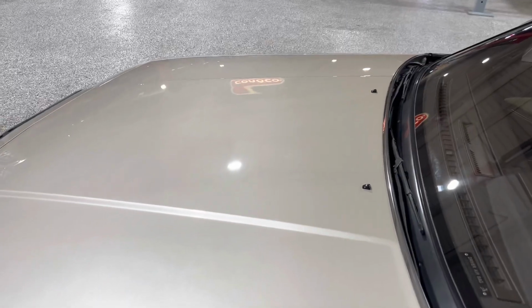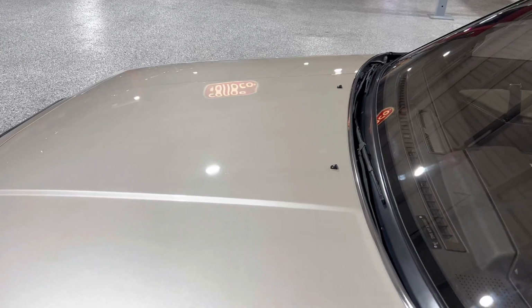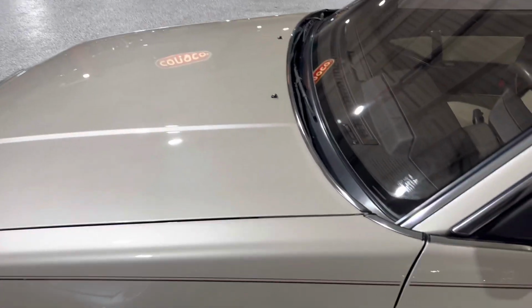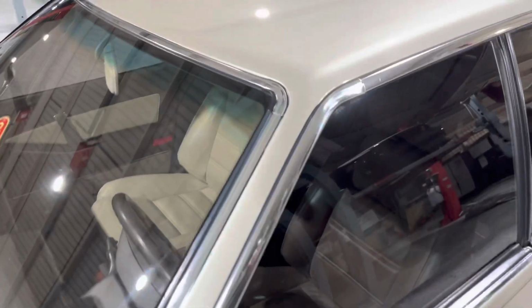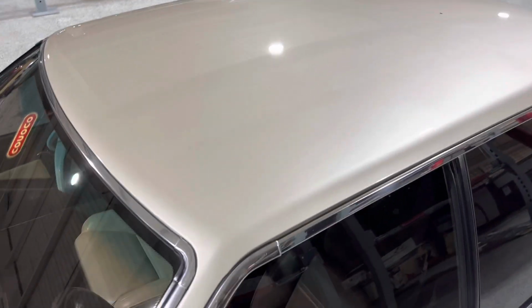Where the hood bends down there, there's a little teeny low spot right there before the edge of the hood. That's the thing I was telling you about. So there's just a little low spot in there, but it is what it is. It's not really a flaw. It's just the way the car is engineered. Looking across the roof, it is absolutely immaculate. It looks like we got a bug passenger.